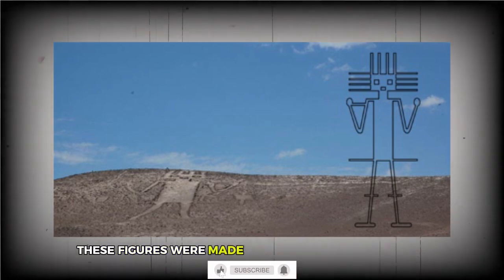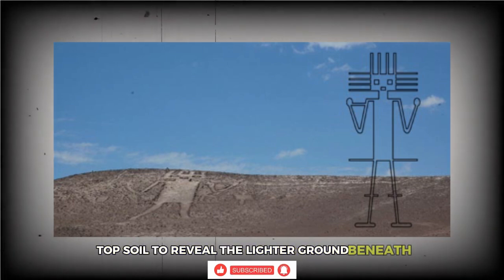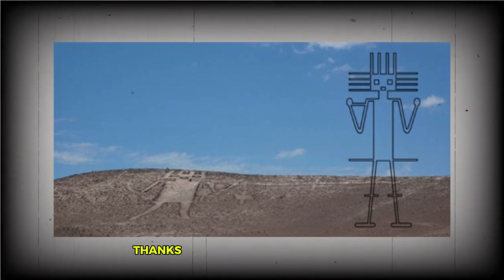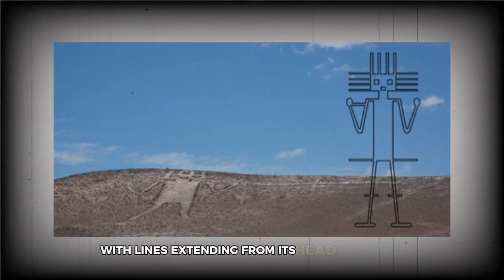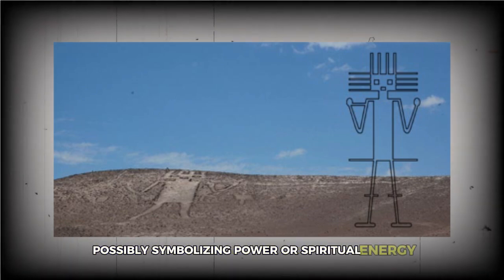These figures were made by scraping away the dark topsoil to reveal the lighter ground beneath, a technique that's kept them pristine for centuries thanks to the dry, windless climate. The giant's long limbs and crown-like headdress suggest it might represent a deity or shaman, with lines extending from its head and torso, possibly symbolizing power or spiritual energy.